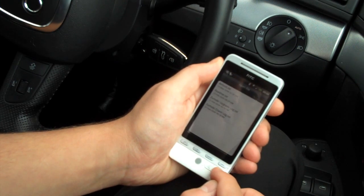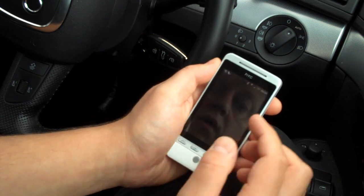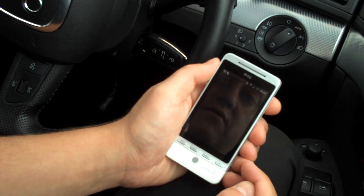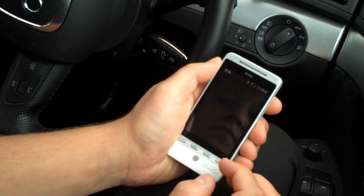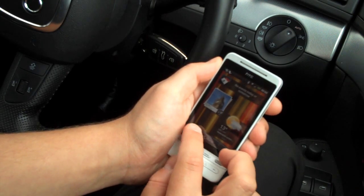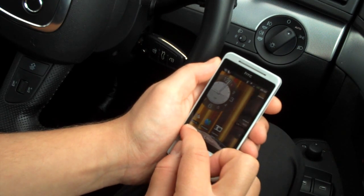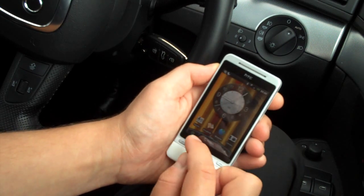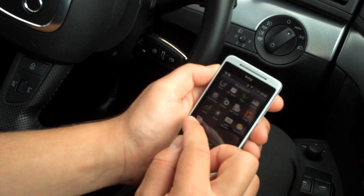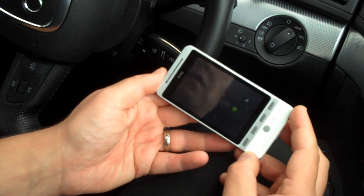I'll just go back again. Let's go back to the main menu. It's going through my SD card again to search for text files that it can edit. And if we go back into the menu, I don't quite know what's happening now. There we go. We've got Tita as well, which you may have seen on the HTC Diamond.